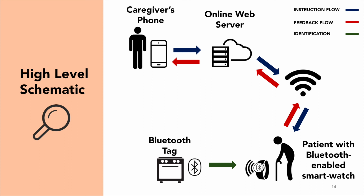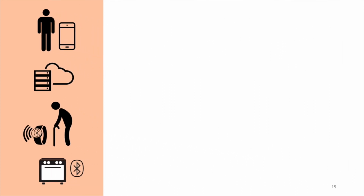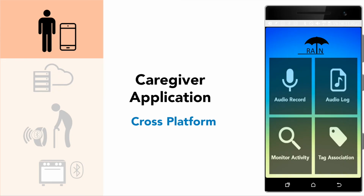Here we see a high-level schematic that connects the caregiver with a smartphone to a patient that's equipped with a Bluetooth-capable smartwatch, and we can see the communication channel that exists between them. Now let's go ahead and take an in-depth look at each of these stages to see precisely how data is transmitted to the patient and back. It begins with the smartphone application used by the caregiver.